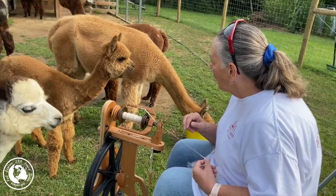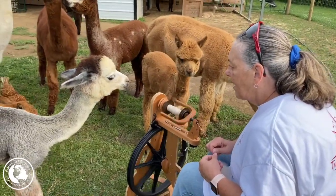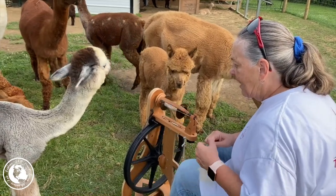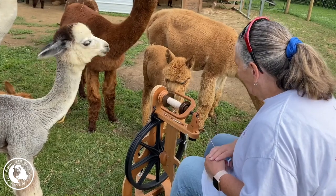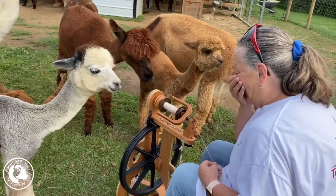That is Thunderstruck. Thunderstruck and Ironclad were fascinated with the movement of the flyer on the spinning wheel. I was careful, however, to stop the wheel whenever they got close, as I didn't want those curious little noses to get bumped.